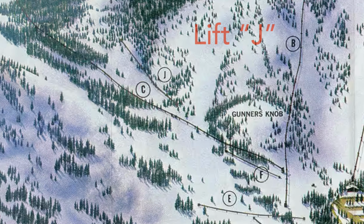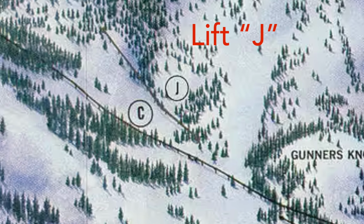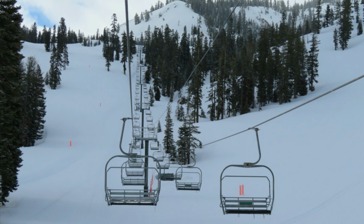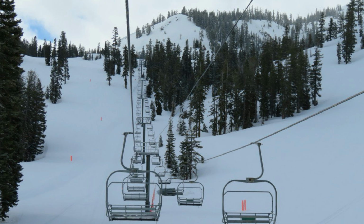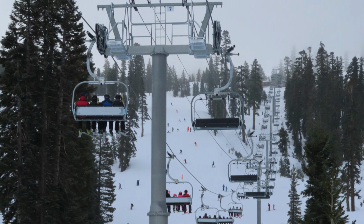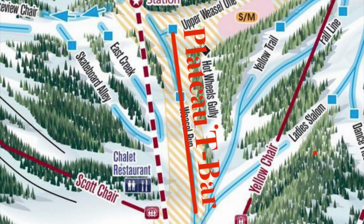Plateau T-Bar. In 1967 or 1968, according to some sources, Hall installed a T-bar that would be named Plateau. It started near the exit of Hot Wheels Gully and went up Weasel Run along the current maintenance road. Plateau ended to the looker's right of Weasel Pass at what is known as Contemplation Point. It had a total length of 1,802 feet.